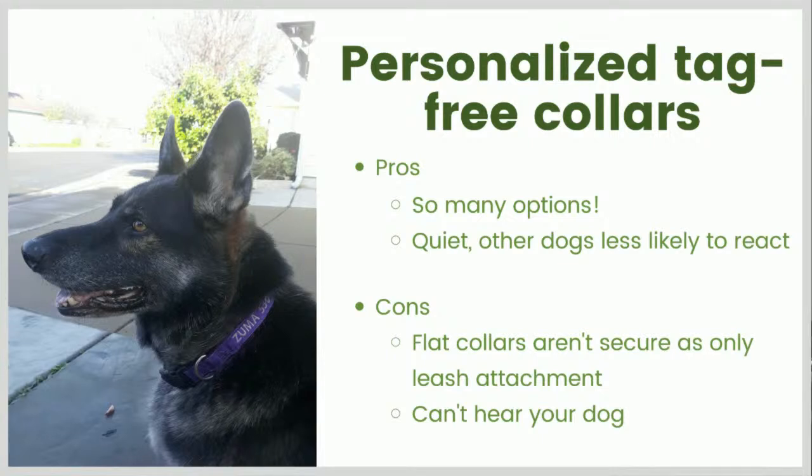Cons, well, this isn't really a con of a collar per se, except I just wanted to mention that I don't usually recommend attaching a leash only to a flat collar for most dogs. It's not super secure. They usually have to be fairly snug in order to be really escape proof for a dog. And if they really lunged on a flat collar like this, they could in theory hurt their necks. And for those of you who keep track of your dog during the day or in the yard by hearing their tags jingle, you wouldn't have that, obviously, if you do away with the tags and have this kind of collar. So that could be a disadvantage if you like having that sound available to know where your dog is at.